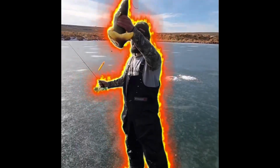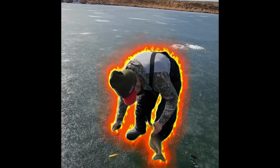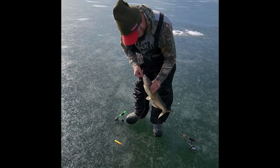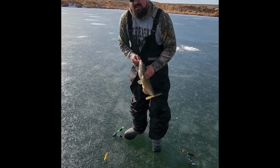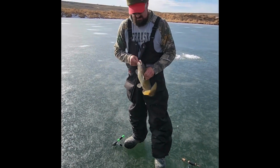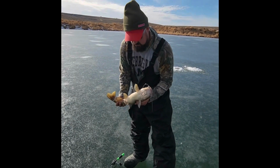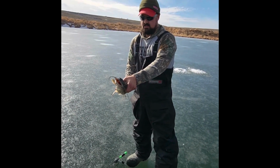First fish of 2023. About a 4-pound channel cat. Okay, maybe three. What's up, Bobbo? What were you using, man? Nice little channel. This is just a smaller farm pond. We've been finding them right before the drop-offs.